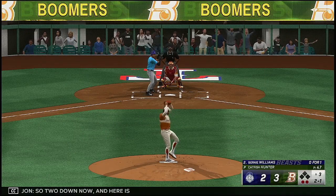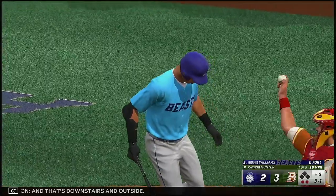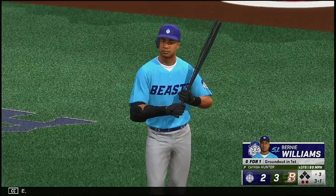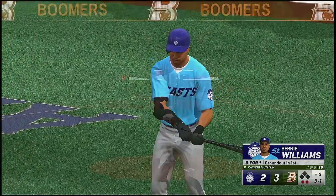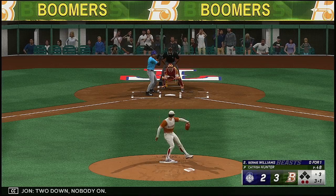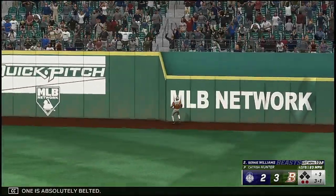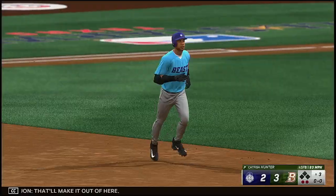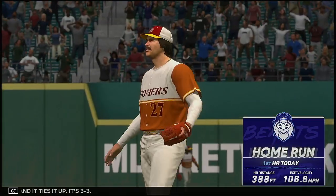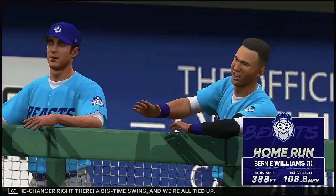So two down now, and here is Bernie Williams. Ball three. And that's downstairs and outside. Three balls, one strike. Two down, nobody on. That one is absolutely belted. That'll make it out of here. And it ties it up. It's 3-3. That's a game changer right there. A big time swing, and we're all tied up.